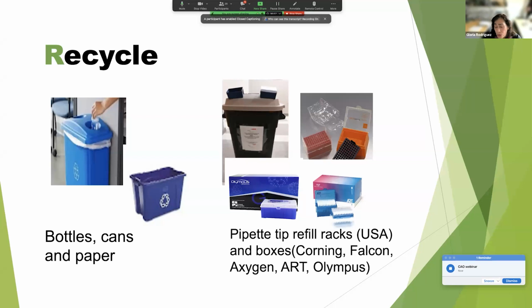You can also use companies that you can mail back to, like Corning, Falcon, Oxygen, ART, and Olympus, which have a program where you can just mail back all these plastic wrappings and containers. You can send it back to them and they can reuse them. So take advantage of that. This is at no cost. This recycling doesn't cost us anything.